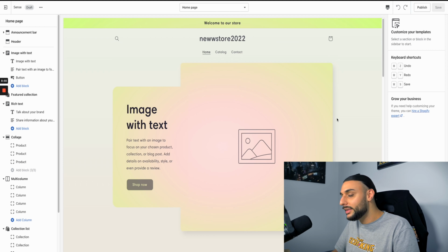As you can see, I'm in the theme editor, and I want to quickly show you how I would turn this Sense theme into a one product store for your dropshipping products.